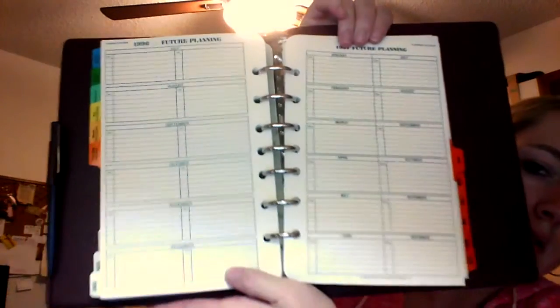And future planning for 1994. Wow, future planning all the way through 1998. It's got future planning pages like this. I'm not going to turn the 1998 page because there's something written on the insert.